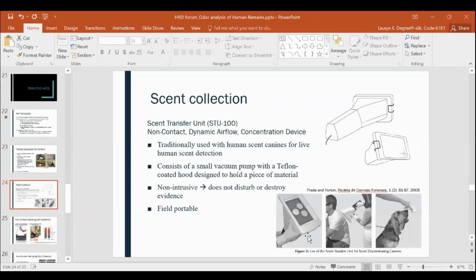So in comes the scent transfer unit. This is a glorified dustbuster invented in the 90s, I want to say. The scent transfer unit is actually still owned by the FBI. They have a whole bunch of them in pallets in the evidence response warehouse area. But this was made for human scent dogs, for bloodhounds. As you can see, this is Paola Prada vacuuming up the scent of her subject, and then she can give it to the bloodhound to go follow his trail wherever. It is a relatively crude instrument with legitimately a dustbuster type motor on the end, but it works quite well.